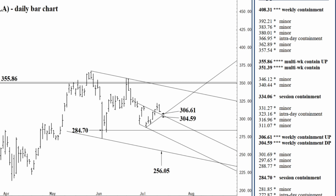And so I think you step back and you fall more into the 3 to 5 day camp. Closing below 304.59, I am comfortable anticipating 284.70. If you're a 2 to 3 week swing trader, I see still no good reason to be long this market. If we close today below 304.59, I think you want to play the short side, cover some at 284.70, because that could be all she wrote.